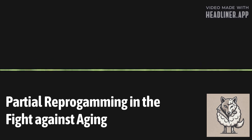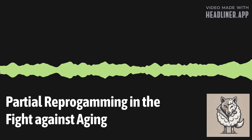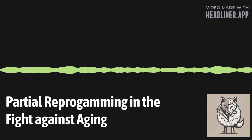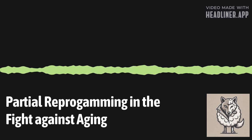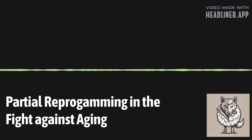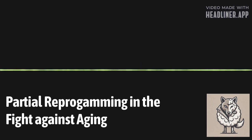Right, but here's the key. We do it in a very controlled and limited way. The cell gets just a taste of these pluripotency factors, not the full course. So it's like giving it a little nudge in the right direction. Yeah, we're not trying to erase its entire identity and turn it into a blank slate stem cell, which is what happens in full reprogramming. Makes sense. So it's like we're tapping into its potential, but not letting it go wild, right? Exactly. We're gently coaxing it to a slightly younger, more adaptable state.